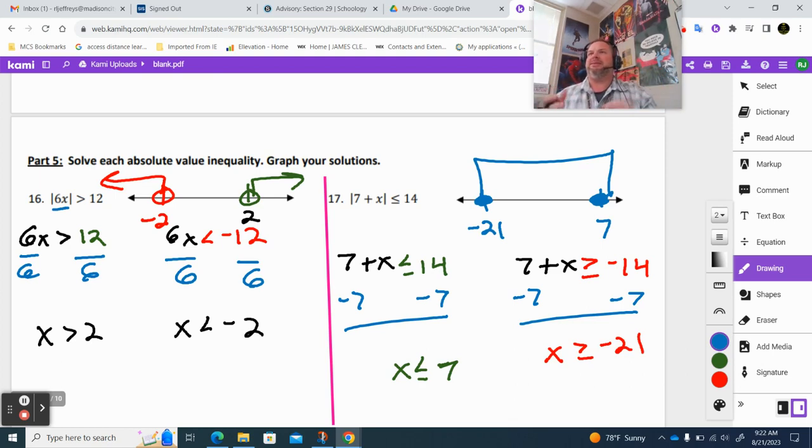Again, I think a lot of this, the math, I don't think is very difficult. It doesn't seem to me, and probably wouldn't seem to me if I was a typical Algebra 1 student. It's just a lot of steps.